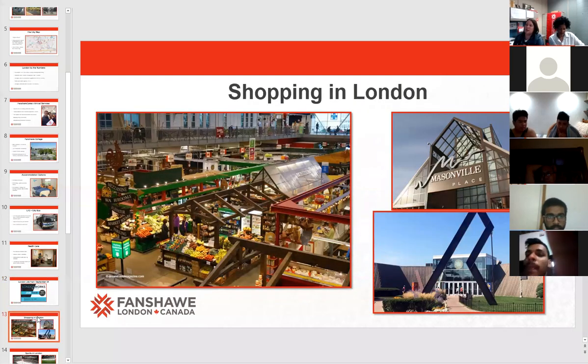So we'll move on to shopping in London. London's a good place to shop. The first picture there is of the market, which is in downtown London, the Covent Garden Market. If you're looking for fresh fruits and vegetables and butcher meats, that's a really good place to go for those. There's also really nice coffee shops and things within the market. So that's a good place to visit.